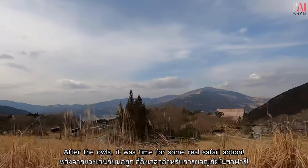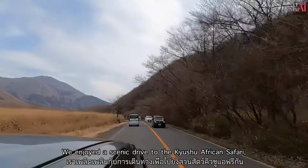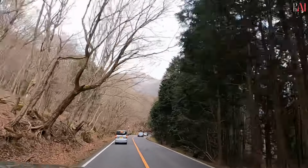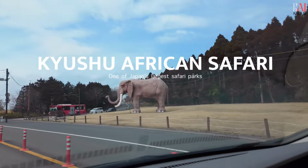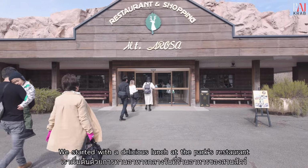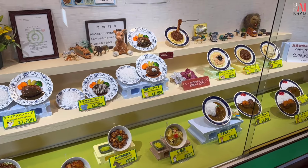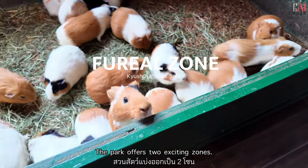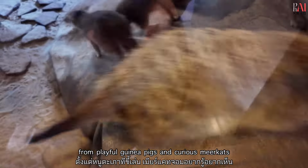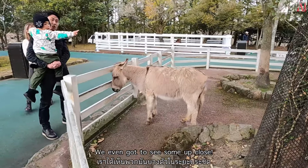After the owls, it was time for some real safari action. We enjoyed the scenic drive to the Kyushu African Safari, taking in the stunning beauty of the Kyushu landscape. We started with a delicious lunch at the park's restaurant before embarking on our safari adventure. The park offers two exciting zones. At walking zone, we encountered a variety of adorable animals, from playful guinea pigs and curious meerkats to majestic capybaras and bouncing kangaroos. We even got to see some up close.